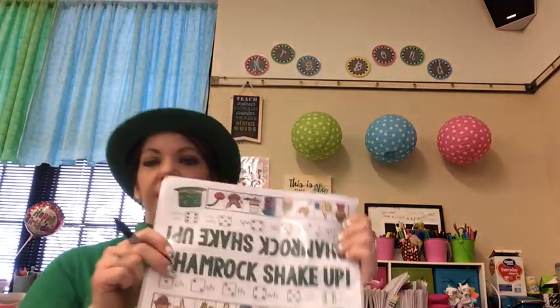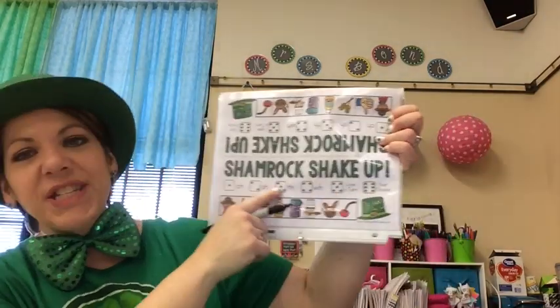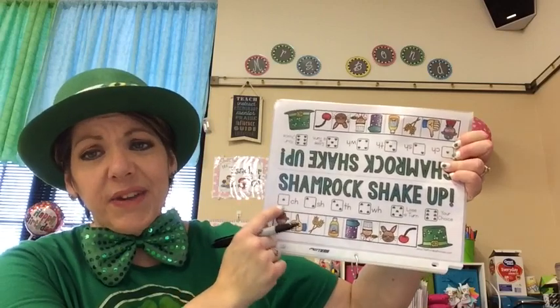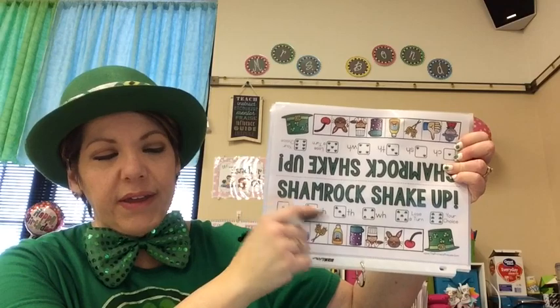I'll also show you, I found this. Shamrock Shake Up. You just give them a dot cube. I didn't make the one that came with this. I think there's one you can print on cardstock and fold it and tape it and all that stuff. No.